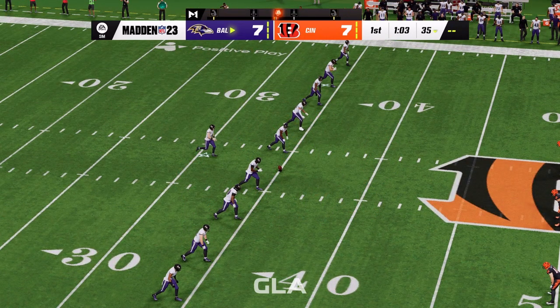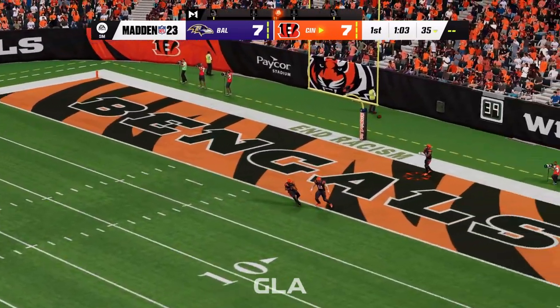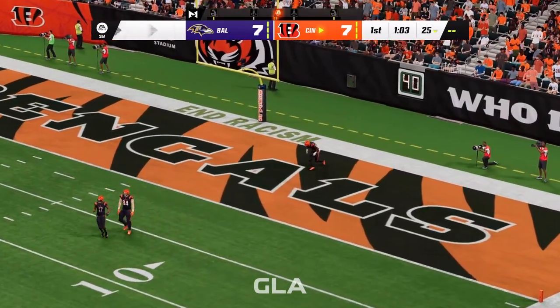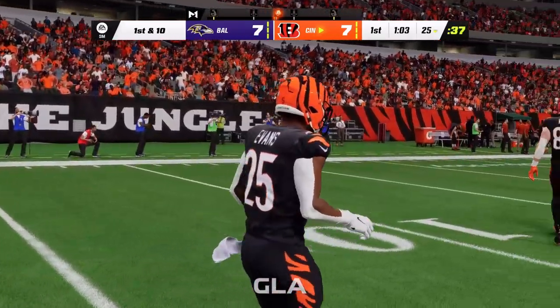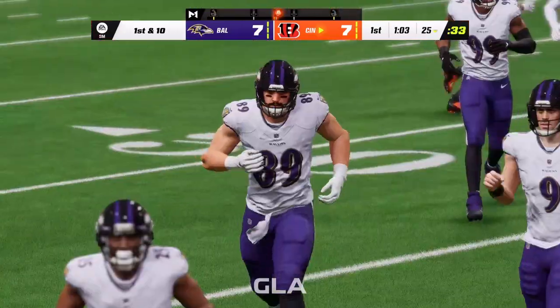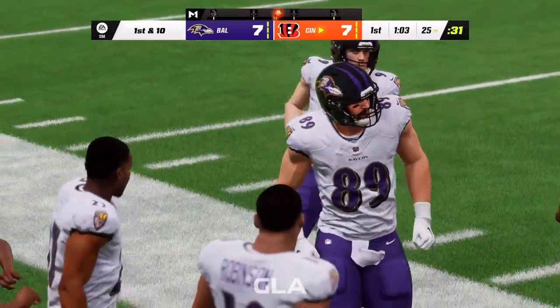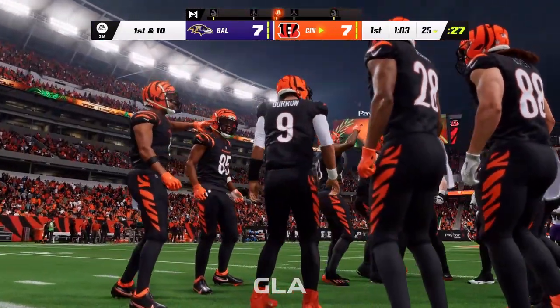So all even at 7 now as they kick it away. And he'll decide to not bring this one out as their drive will begin at the 25. The Bengals offense now, they head back onto the field. And Charles, a very uninspired effort. The last time we saw them out there was a quick 3-and-out, then they punted the football.